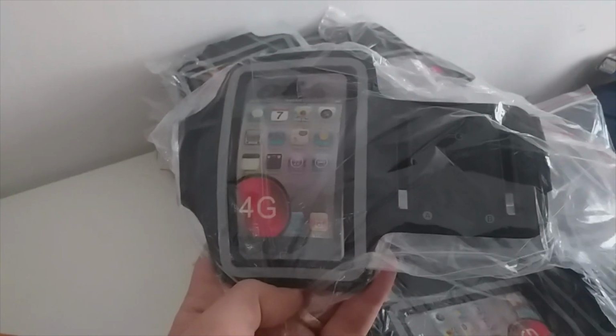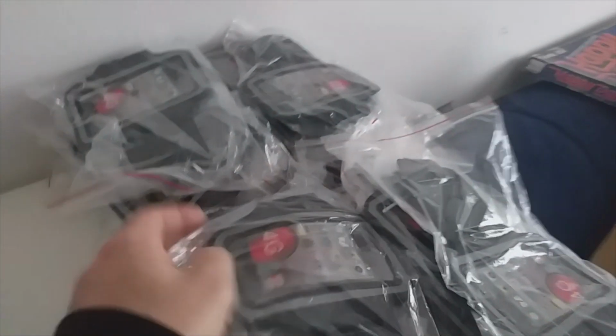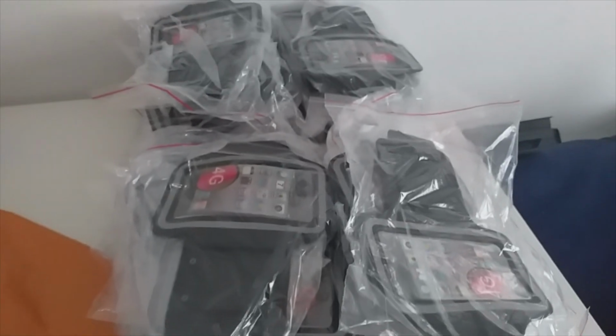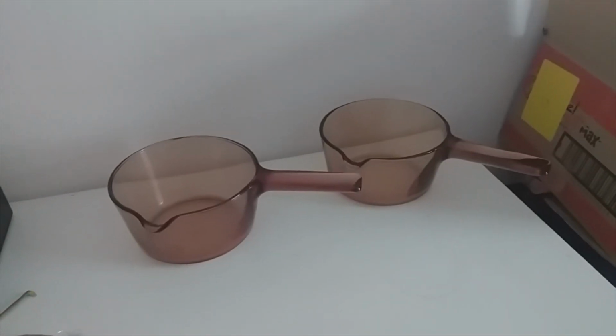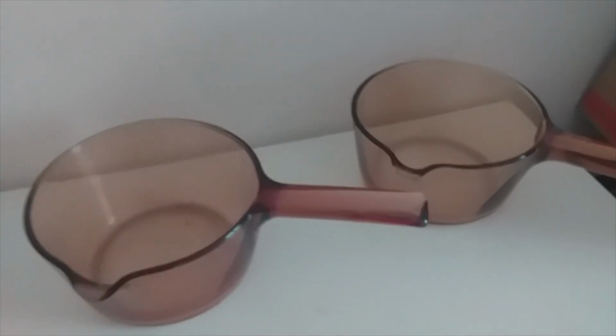If anybody wants these, I mean, they are useful if you go running, just to hold your phone. Obviously it's designed for a 4G phone, but it could hold any sort of small device in there. So please buy them off me. Discounts available.